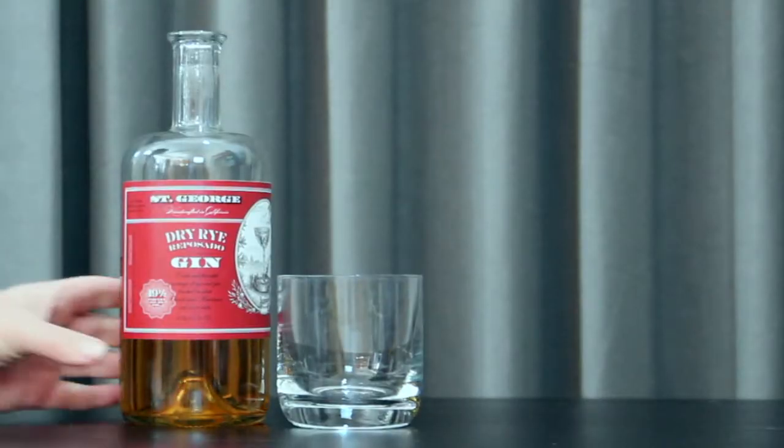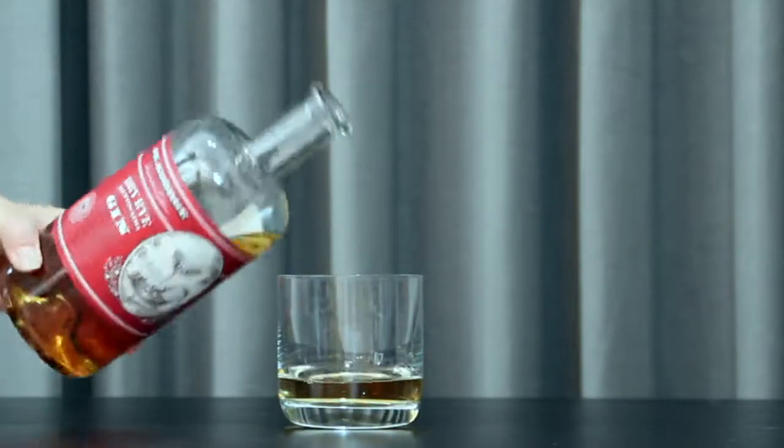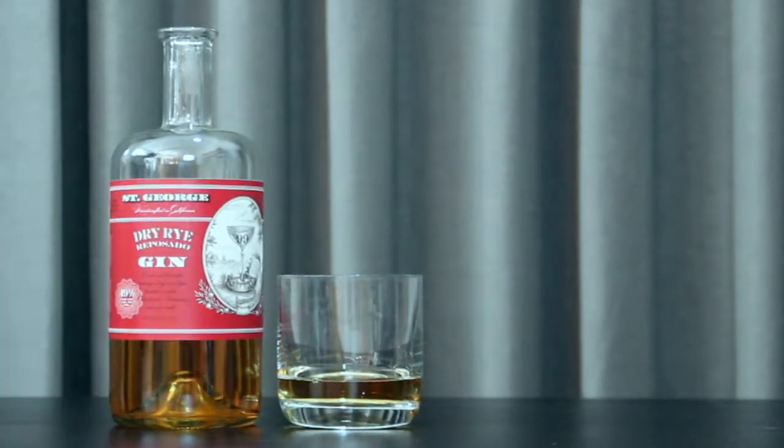But to take it a step further, we have here that same dry rye gin in their Reposado version, which means it's aged, and it's aged in used Syrah and Grenache barrels. So now we have a gin made out of rye, aged in wine barrels. Pretty fun. So let's take a sip, shall we?